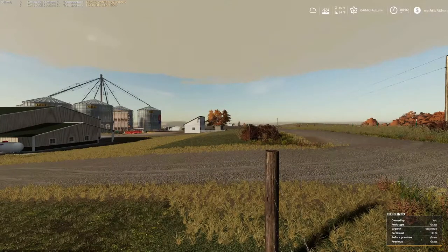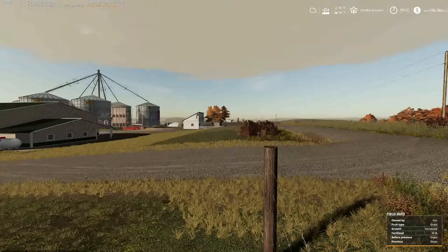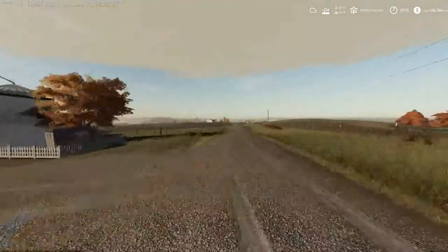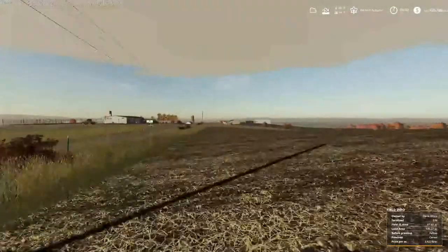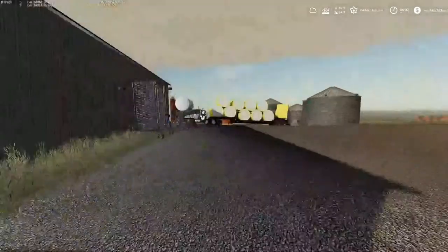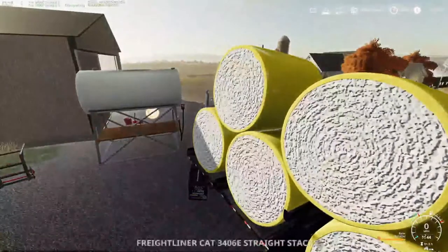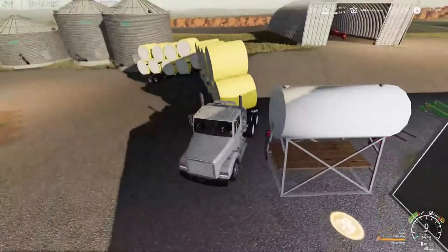Let's see, let's get rid of F1. We got the round baler. Oh, that's what I was going to do. I forgot, folks, we were supposed to sell bales today, too. I got about 30-something minutes in. Yeah, I forgot. Well, this is the last of the bales. This truck needs fuel. I'll start filling him up. We'll do this in the next episode.